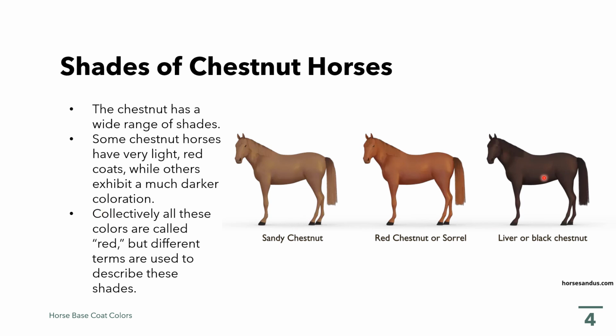So the examples of the shades of the chestnut include the sandy, the red chestnut or the sorrel, and the liver or the black chestnut. Other terms can also be used, and the range of shade is not limited to the three in this picture. This is just to give an idea about how extreme the variation can be for the chestnut horses.